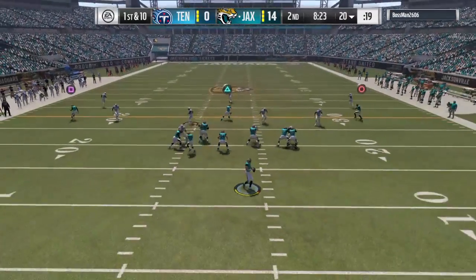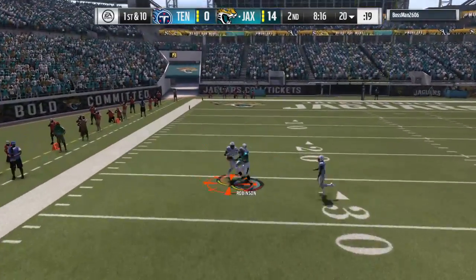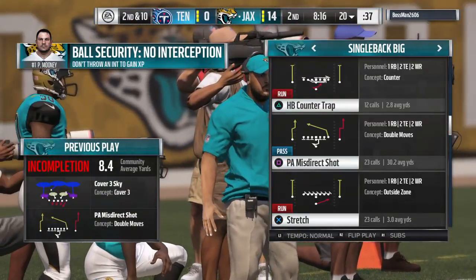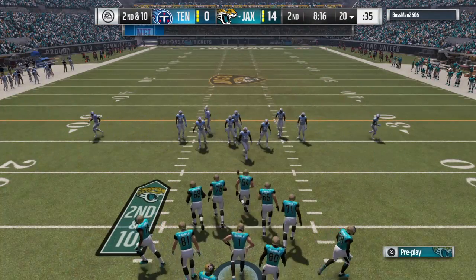They go back to the air here after the INT. Deep drop, all kinds of time. He's going to loft one, deep left side here. And it pops free. The collision there jarred the ball loose and brings up second down. Well, they went for the big play there, but that drop could really hurt their momentum.